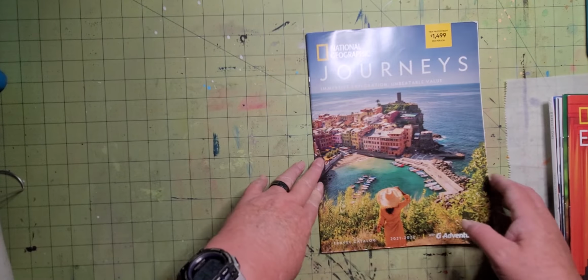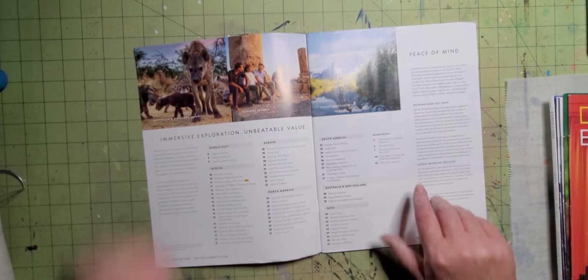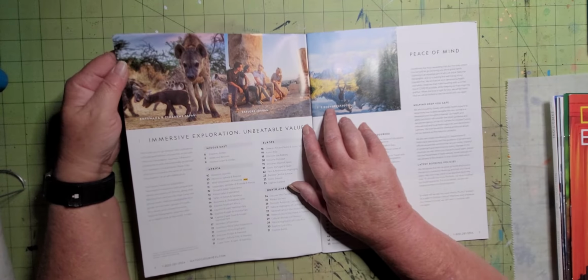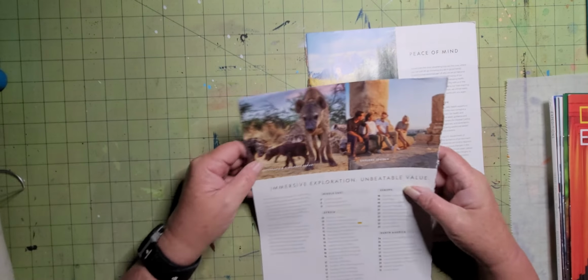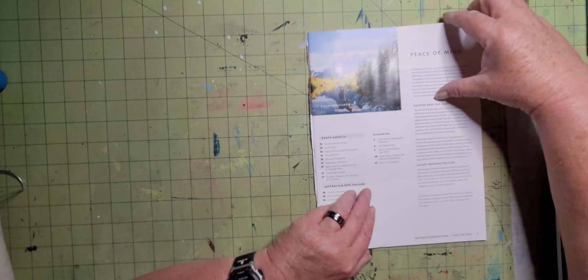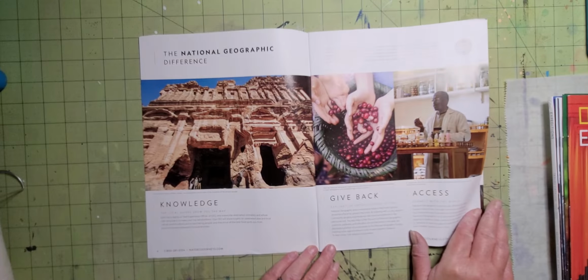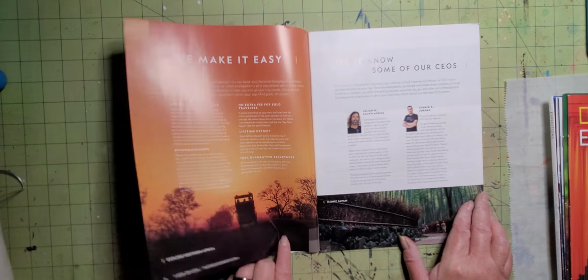National Geographic Journeys, Immersive Exploration, Unbelievable Value. So basically, these are like travel brochures. Travel catalog 2021-2022. But I mean, who doesn't like pictures from National Geographic? I mean, already, I love that. And I actually have a basket over here for things I need to cut out. Look at me go. So, anyway, knowledge, that's kind of a neat word. We make it easy.